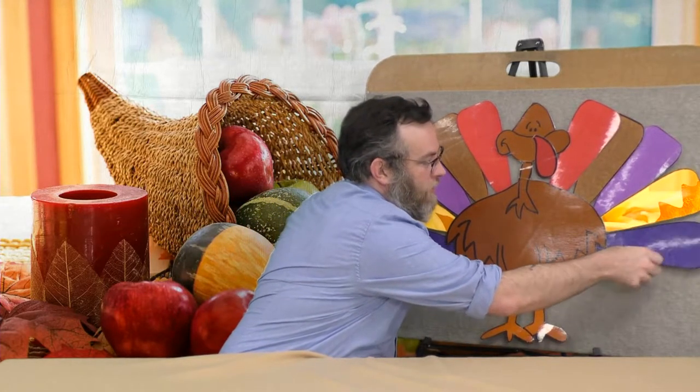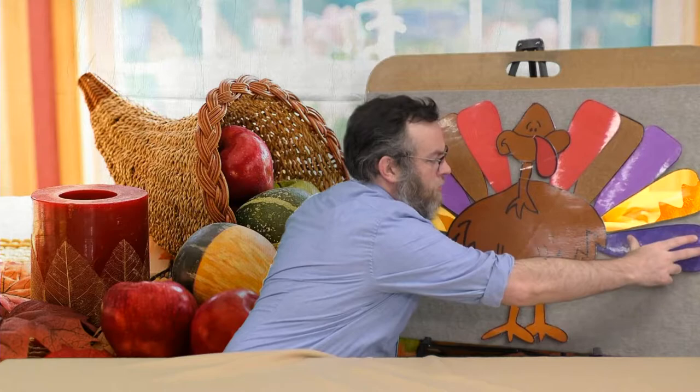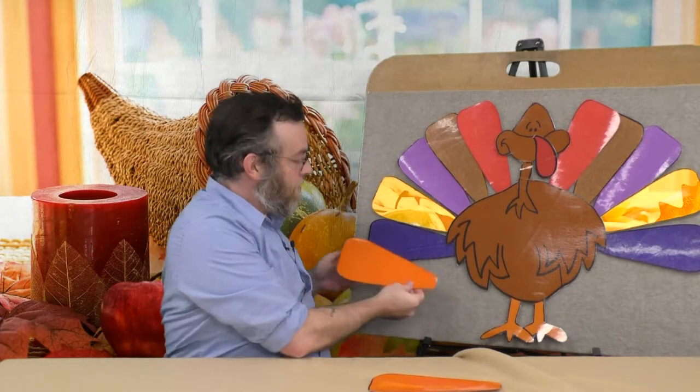He's looking good as new, isn't he? But let's make sure we got them all. Let's double check. Let's see here. Any under here? Any over here? Oh, I see some. Way on the ground. Got some orange feathers. All right, Turkey. Look at him now. He's pleased as punch. Gobble, gobble, gobble.